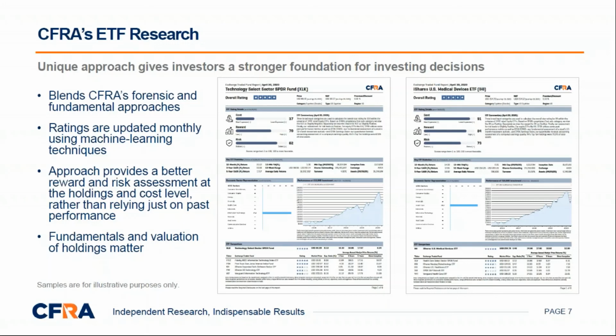We're combining our forensic accounting and our fundamental approaches to the security selection, and we're using machine learning techniques to make our quant model smarter month to month. So we update our research each month, and the model learns from itself. The equity analysts covering the stocks will update their recommendations on companies like Johnson & Johnson, like Bank of America, like Microsoft, based on the fundamental and valuation trends as we look forward, as opposed to just relying on an ETF methodology that focuses just on past performance. Because we at CFRA believe that the fundamentals and the valuation of the holdings matter.